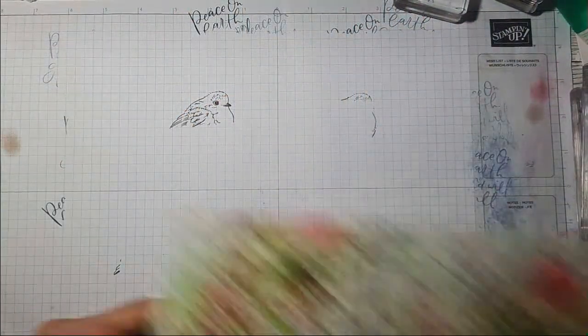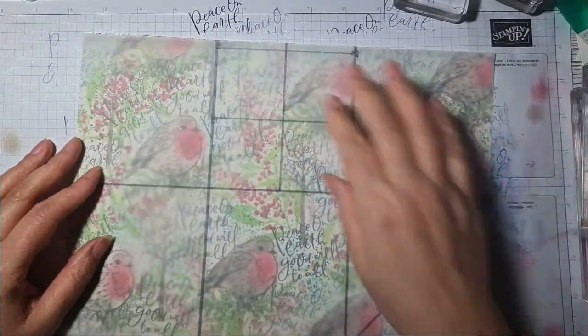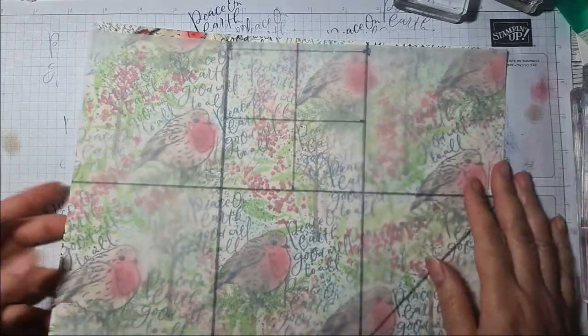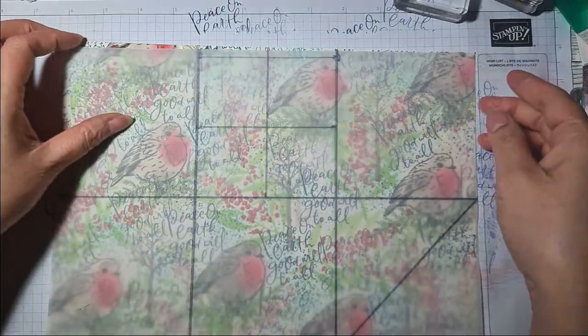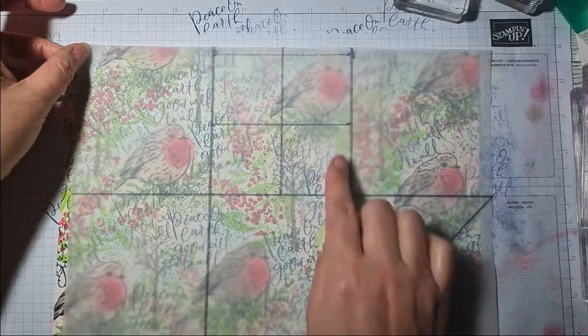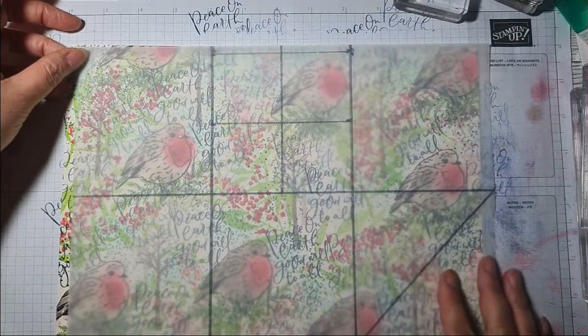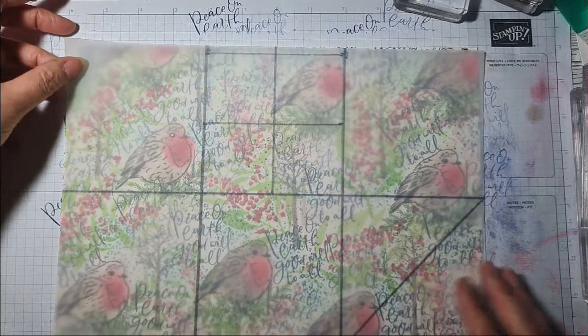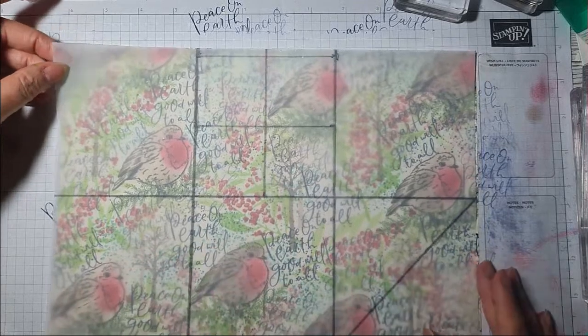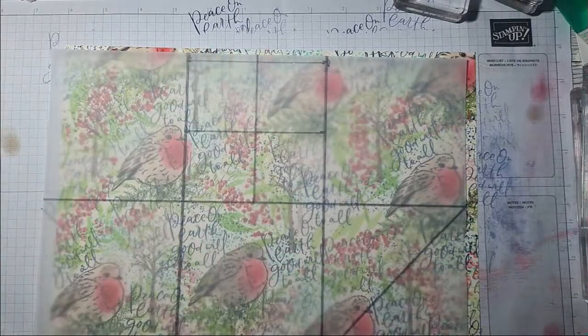Okay, so let's have a look at this. Let's look at some templates then. So this is looking at maybe cutting it into squares, which actually, if I was to just shunt that one over a little bit, that would have the robin in it. That would end up with 2. That one would be there. The only one that it doesn't really work for, unless I then shunt this lot over, is that one, and that would have the robin at the bottom. That might work.